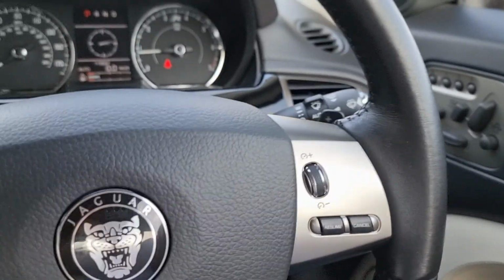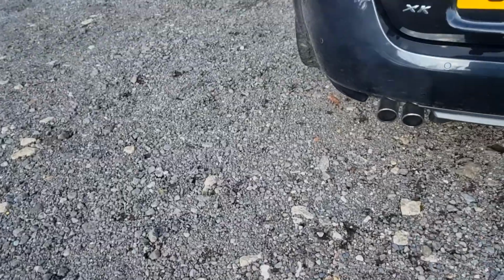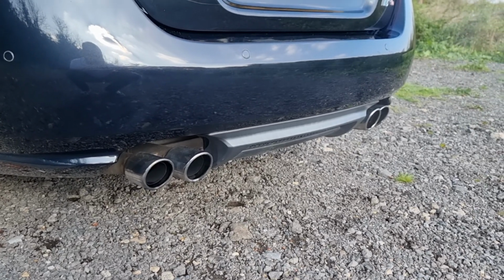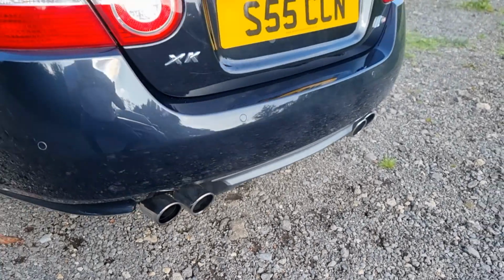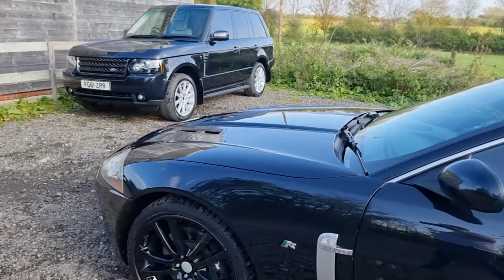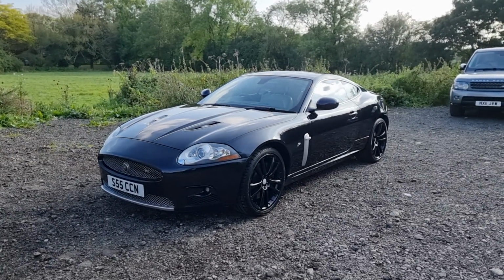But let's let you hear that wonderful V8. I don't know whether the video is doing it justice, but this has just got such a lovely burble to it. That is steam coming out of there, by the way. It's not smoke. Yeah, we've just had the car serviced, ready for sale. It's absolutely stunning. 2007 Jaguar XKR.